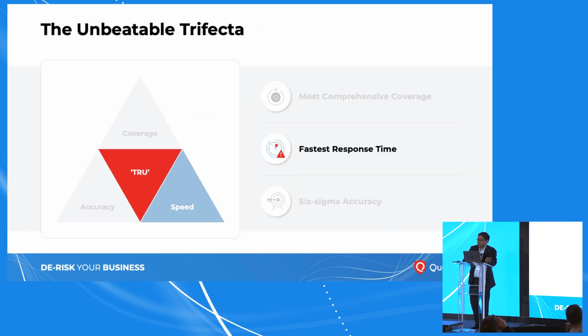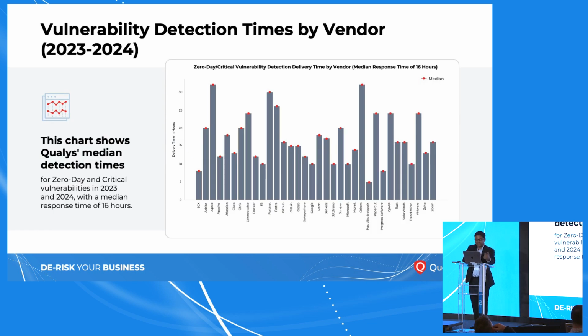Let's now switch to our response time. Like I said, we have the fastest response time in the industry. This is the chart that we're tracking. This is almost the past 2 years of coverage for 0-day and critical vulnerabilities since 2023. As you can see, our median response time is approximately 16 hours, that is less than a day. And as you can see on the chart, for some of the vendors, such as Palo Alto Networks, we are so good at detecting and responding to these. By the time Palo Alto discloses that there's a vulnerability, it takes around 4 to 5 hours for us to create a detection for it. So that's how fast we've got in terms of response times.